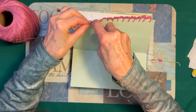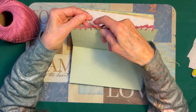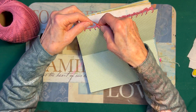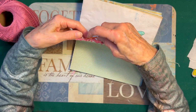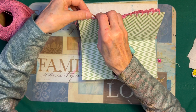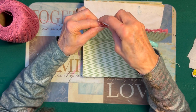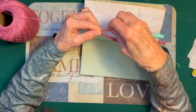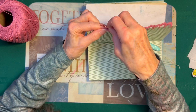So under the chain, pull the, oops, let me back up here a little bit. Keeping everything at the right tension is a lot harder, I think, when you're doing it on the paper. I keep dropping the thread. So now, under the chain, wrap around, go through 1, go through 2, under the chain, go through 1, go through 2.